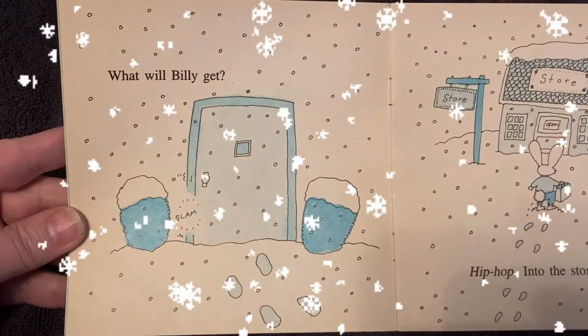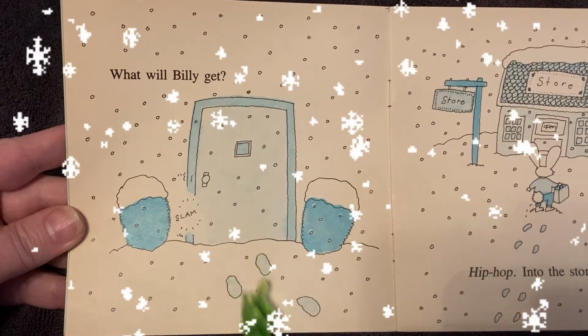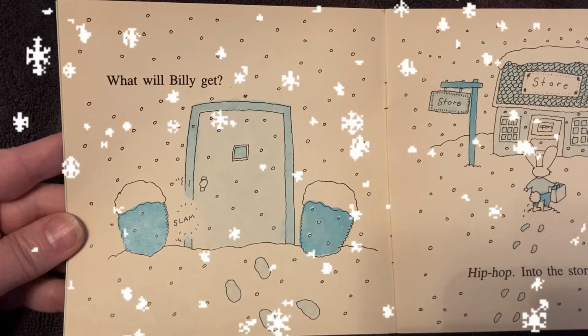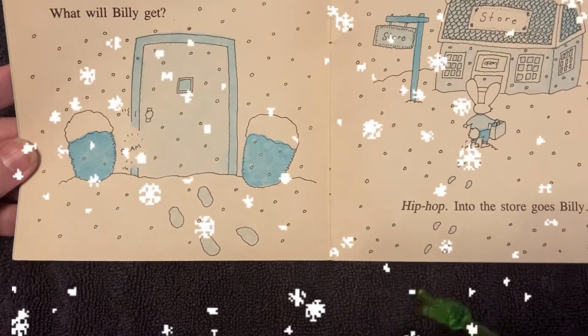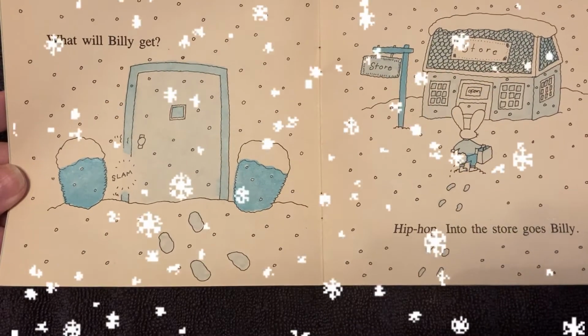Slam. Billy closed the door to his house. And what are these right here? Those are Billy's paw prints where he's hopping through the snow. And then we can't see them down here for a while. And then there they come again, Billy's paw prints, as he's hopping through the snow.